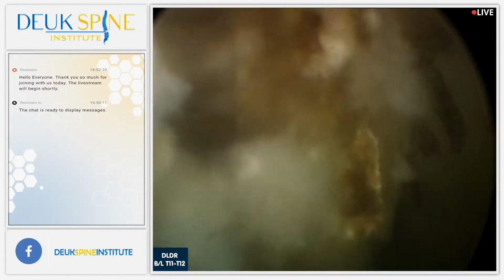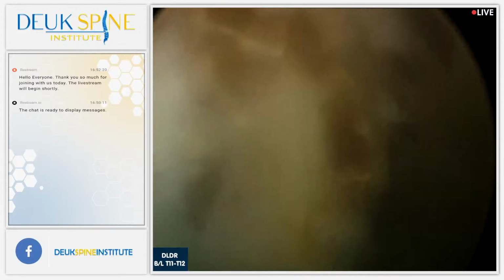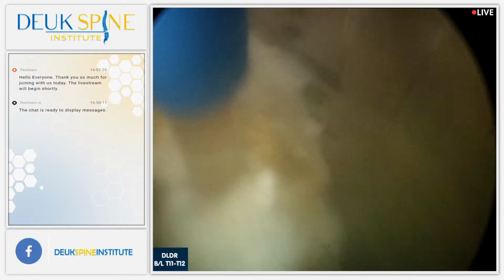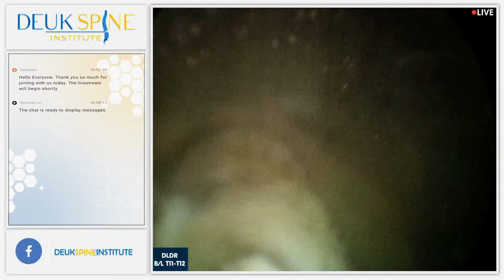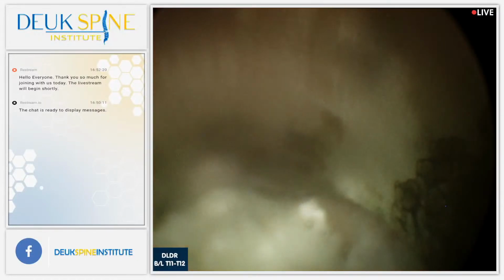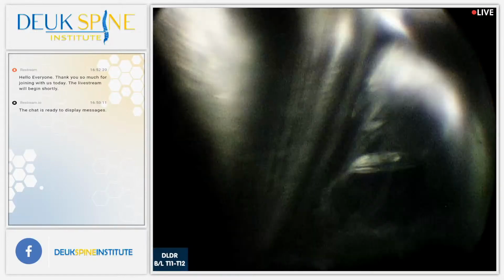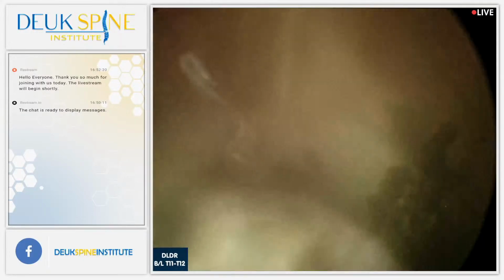This is all disc herniation right here. And it's very hard, calcified. This is what's pushing onto her spinal cord, causing the problems. My job is to try to remove as much as I can to take the pressure off of her spinal cord. Now, I told her this may not fix her problem, and I didn't expect it to, with her bladder issues. Well, hopefully it helps, but it still needs to be done. It's got some osteophytes. A little bit of diploic bone.